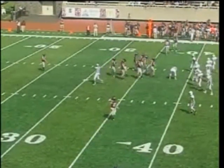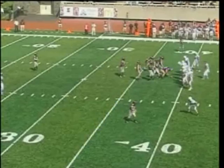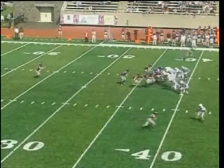Very good rush by Dartmouth. Forced Sullivan to throw it before he wanted to, and that's why he overthrew Simons. Jeff Smith gets it. Rehan Matalib. Excellent job by the defensive line. So Colgate did get one first down.